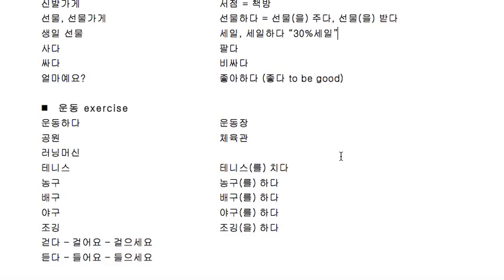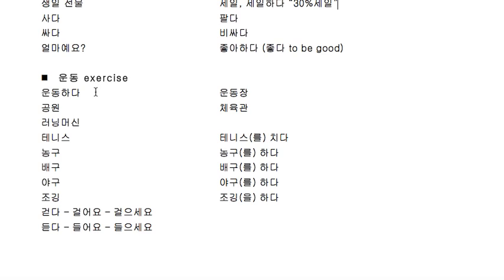자, 그 다음에 운동. 운동하다. To exercise, to work out. 운동장. 운동장 is playground, generally open space, the outside. Field, or like playground. 그렇죠? 그 다음에 공원. You know 공원, right?